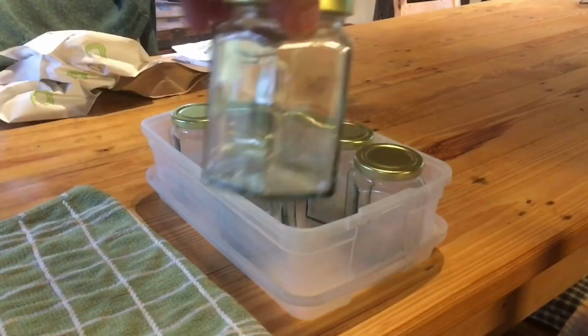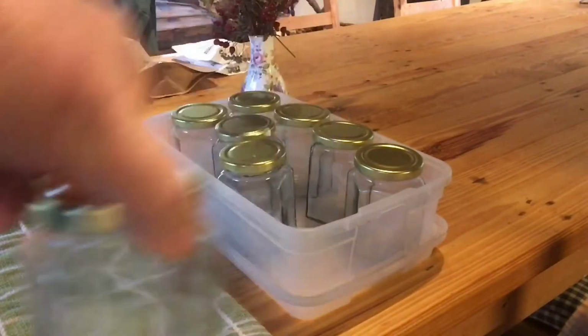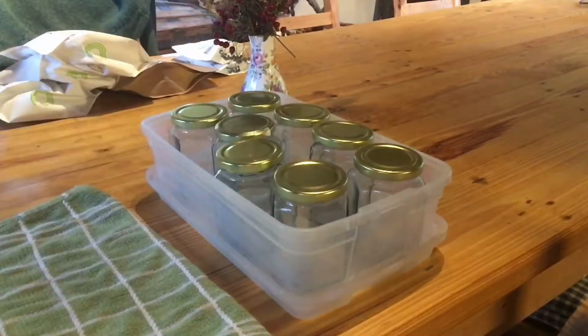So these are the jars, hexagonal jars. I couldn't get any round ones at the time, but I got these from Old McDonald's in Carlow, I think they are, in Carlow town. They do all kinds of things to help you in the house and help you around the farm.